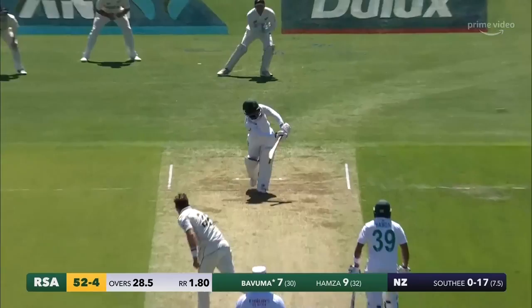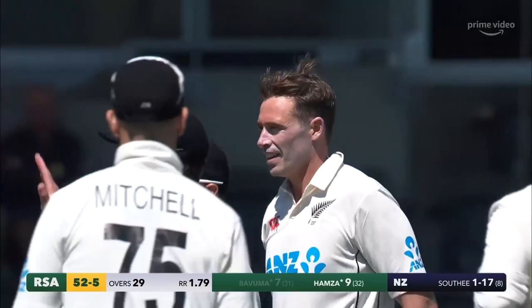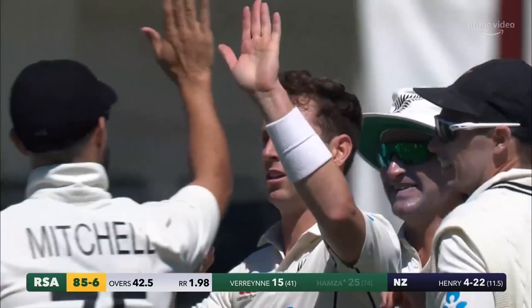In the air, taken by Devon Conway. It's a good catch at square leg. Southee has his first. Temba Bavuma's on his way, and the hole for South Africa gets a little bigger. Oh yes, you've got to go. What a disappointing way to go when you lasted so long, you fought so hard, and you just wave at one like that.